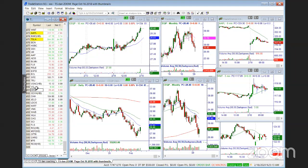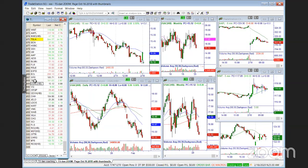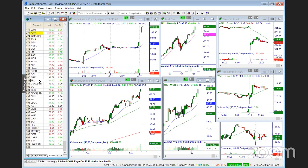CEQP, it's nothing going. 950. This is what we call kind of a rising wedge. It's like a self-correcting uptrend. Still looks higher, but messy. Messy downtrend. True 101. Nice bullish dip.